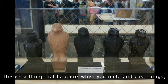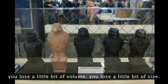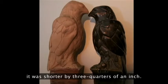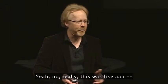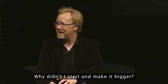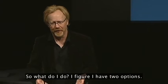There's a thing that happens when you mold and cast things, which is that every time you throw it into silicone and cast it in resin, you lose a little bit of volume, you lose a little bit of size. And when I held my bronze one up against my Sculpey one, it was shorter by 3/4 of an inch. Yeah, no, really, this was like, why didn't I remember this? Why didn't I start and make it bigger? So what do? I figure I have 2 options.